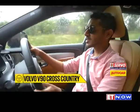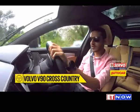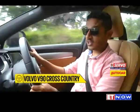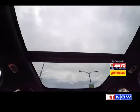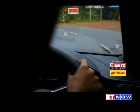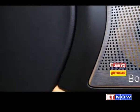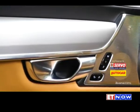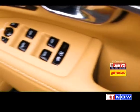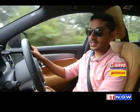Now, Volvo's new policy with its cars is to launch them first in a flagship top-spec variant and then maybe introduce lower trims later on. So this V90 Cross Country Inscription is fully loaded. It's got 4-zone auto climate control, a massive panoramic sunroof, a heads-up display, digital dials, a heated steering wheel, real leather upholstery, and of course the magnificent sounding Bowers & Wilkins surround audio system. In fact, there's so much equipment on this car, I'm going to have to list it out for you.